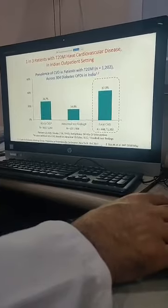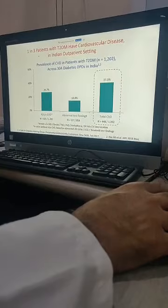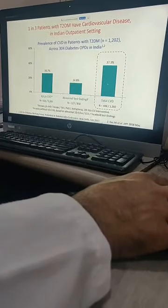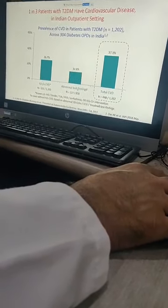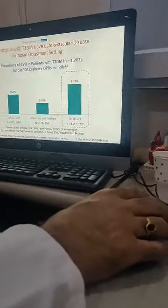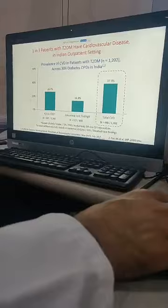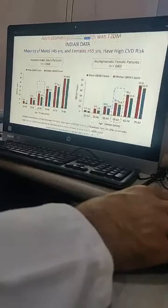1 in 3 patients with type 2 diabetes mellitus have cardiovascular disease in the Indian patient setting. That means 33%, almost 37% of patients. Few are having symptoms and few are not having symptoms, but they have abnormal test findings. So this is very important. There will be 30% chances of diabetes patients having cardiovascular disease. This is very recent data published in February 2017. So we have to be very careful. That means we have to choose the medicines which should have cardiovascular benefit.